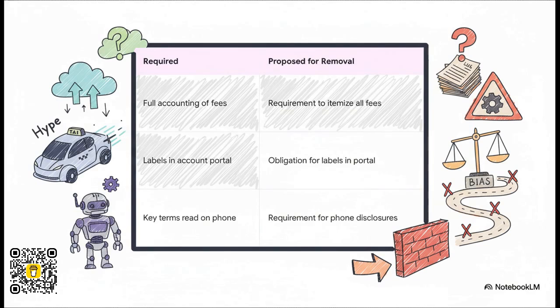If you look at this chart, you can see what's on the chopping block. They're looking to get rid of the requirement to itemize all the fees. They also want to remove the rule that says the labels have to be in your account portal or that companies have to read you the key terms over the phone. A lot of critics are saying this is a huge step backwards for us, the consumers.